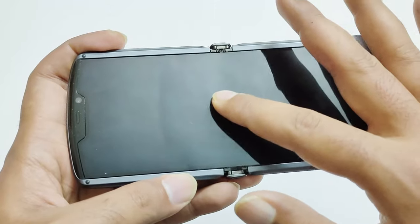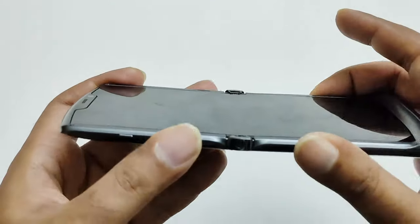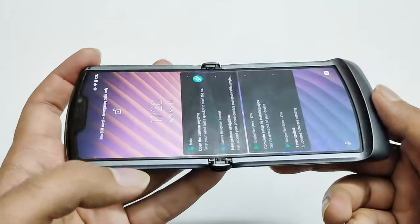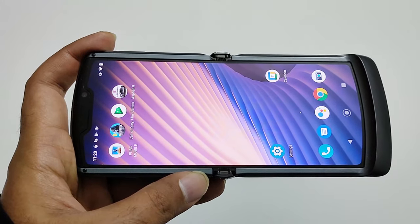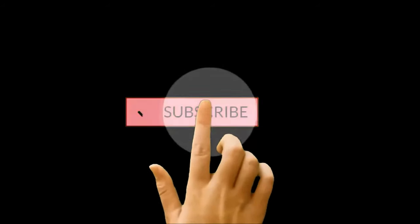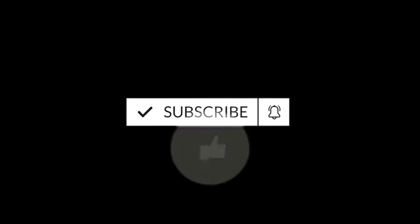And if you move your finger in the center, you can feel the crease even though it's pretty much invisible, especially when the lights are on. So I just wanted to see how good the gaming experience is going to be when we play these high-end heavy graphics games on a foldable smartphone like the Motorola Razr 5G. So let's just start our test and let's see how good it's going to be.